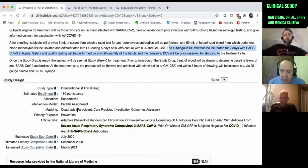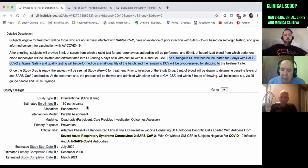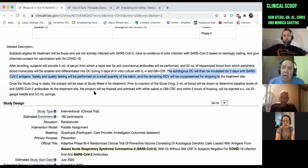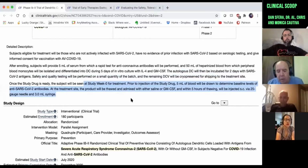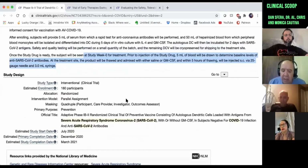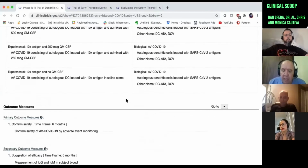So once the study drug is ready, which is 2 days, mainly they're going to take the antigen, incubate it with dendritic cells, and give it to the patient. And then after that, giving the patient GM-CSF, trying to boost the immune system, and then measuring the titer of the antibody in the body to see how long. And most probably they're going to determine the efficacy and the optimal dose of the vaccine.